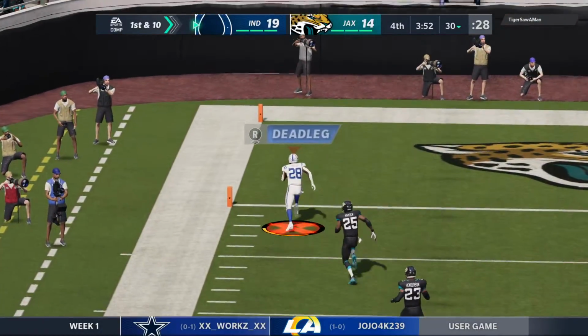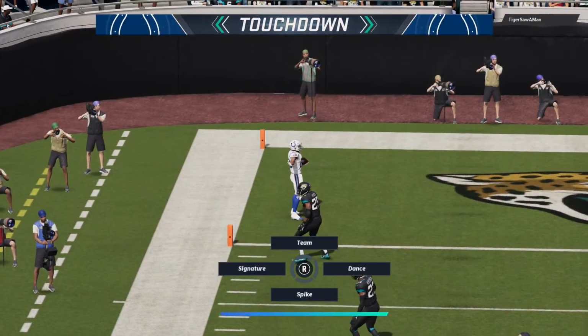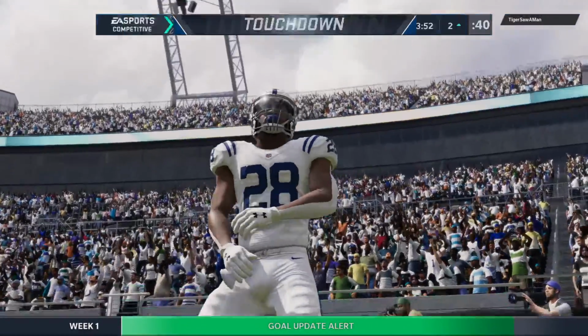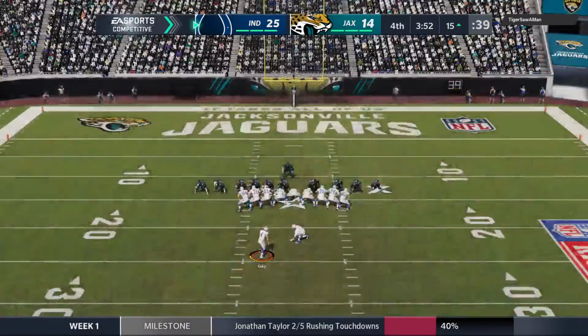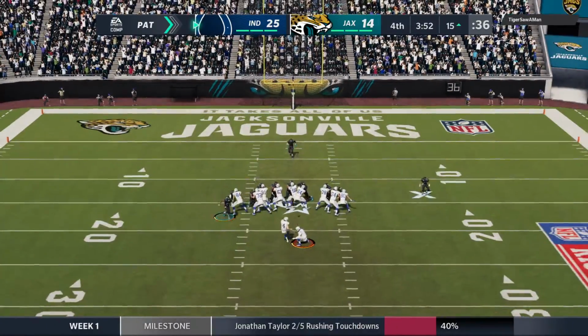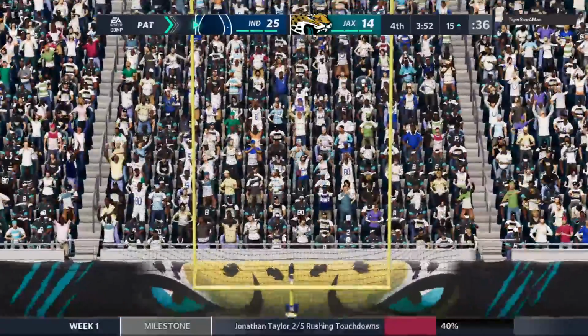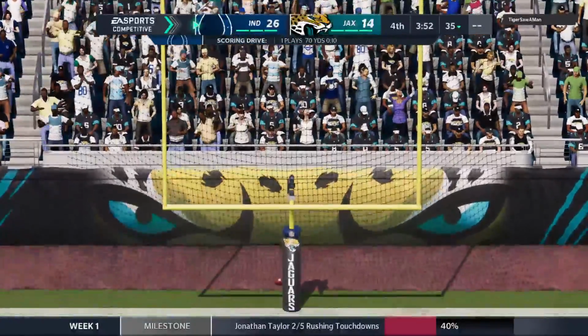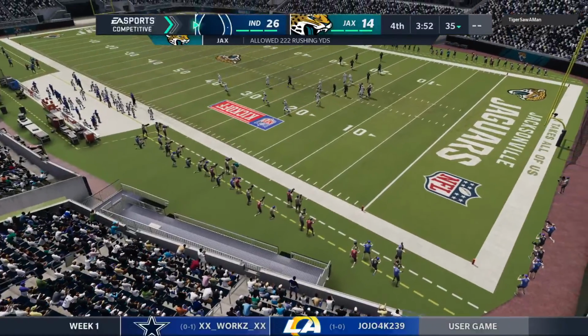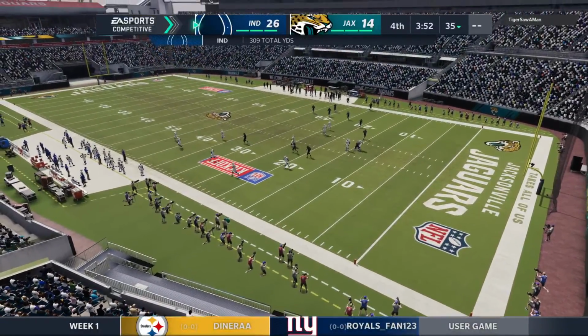Defenders giving chase, but I don't think they're going to get there. 20, 10, and he'll get into the end zone. Touchdown, Indianapolis. Jonathan Taylor making quite a splash with his second touchdown in his NFL debut. And the Colts are able to grow their lead. His kick is good. He's been having a great game, and that one right there, his best run so far, and it ends with 6 points.